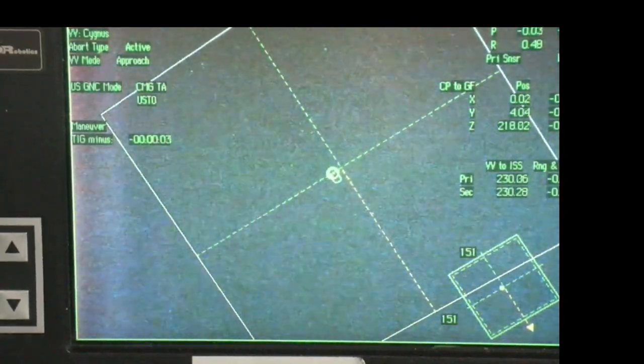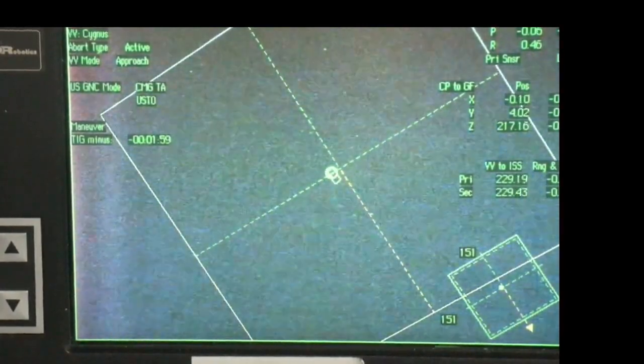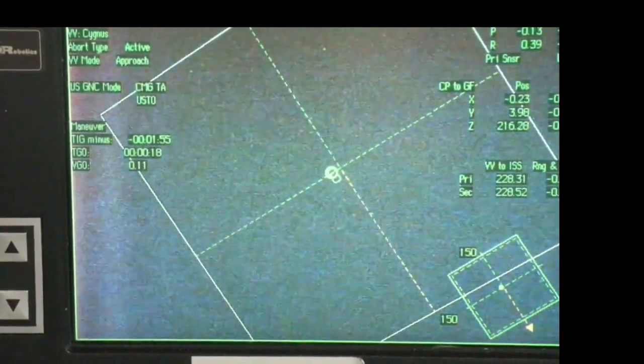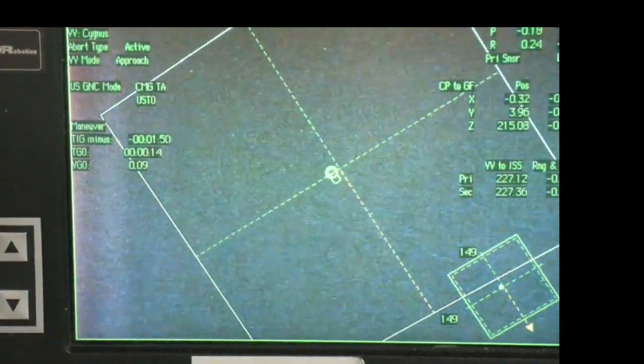You can see that number on the middle right of your screen, that 230. That's the distance, that's the meters away that Cygnus is from the space station. It has left its 250-meter hold point and is getting closer to get into a position for its robotic capture.